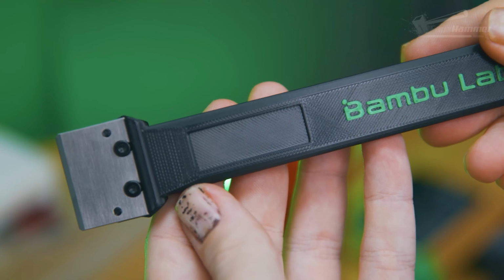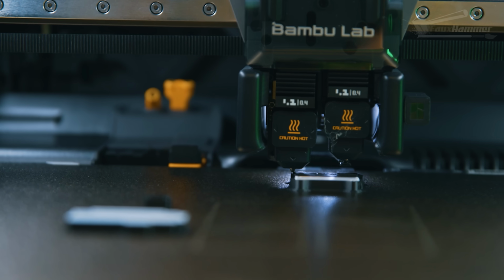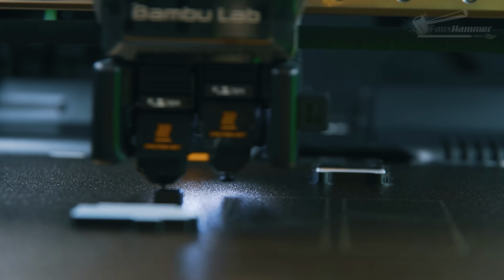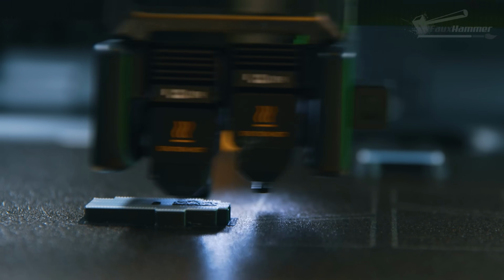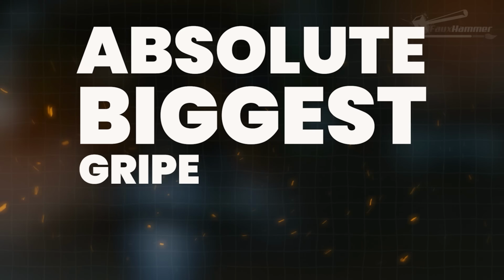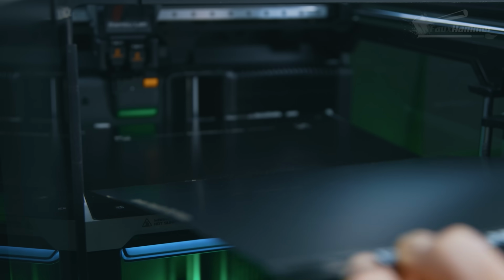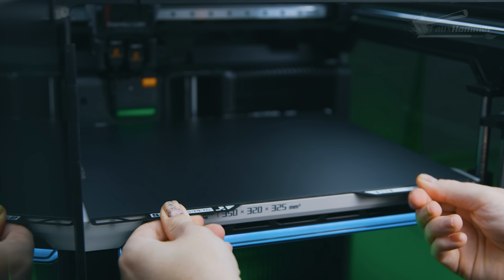And I've said a few times that I am not the biggest fan of multicolour prints due to the waste of both time and material, but there is a key reason I like the 2 AMS setup here, which I feel really should be a standard combo offering from Bambu, but I'll come back to why after I talk about my absolute biggest gripe with this printer. And if you've already seen reviews on this machine, you can probably guess what it is. Yeah, it's the bloody build plate.